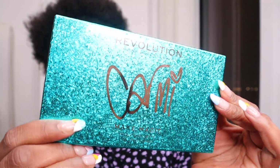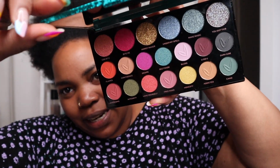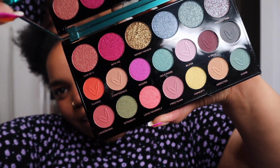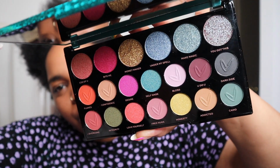Yeah! Without further ado, I just wanna get straight into it and show you guys what I'm here to talk about. This is the brand new Carmi Make Magic palette. I am so excited. Just have a look at this. Oh my days. Imagine what we can create with this. Imagine how many looks we can create with this.